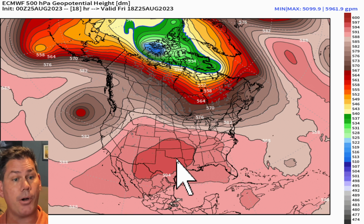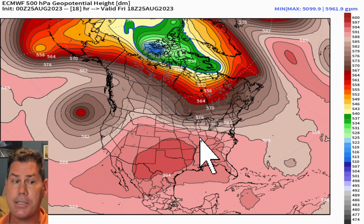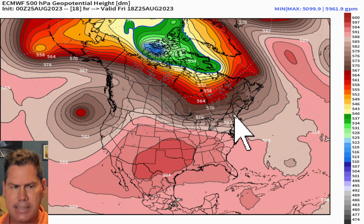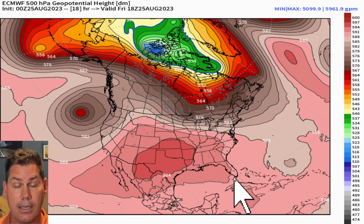This dominant ridge of high pressure parked across the middle of the country is still featured across a good part of the southern plains, but you can actually see on the northern periphery, it's already started to break down a little bit. You can actually see this weakness up across the Great Lakes as well as into the Northeast. And that's the beginning signs of this ridge of high pressure slowly shifting off westbound. That's going to allow this system that's going to be coming out of the Caribbean to shift into the Gulf of Mexico. That actually could become a hurricane by the time we get into the middle of next week.